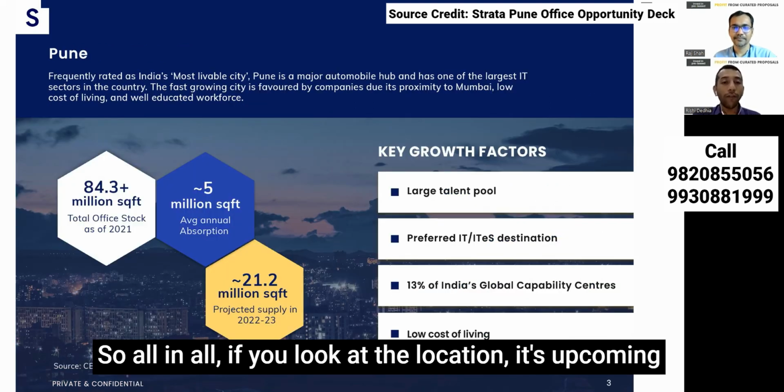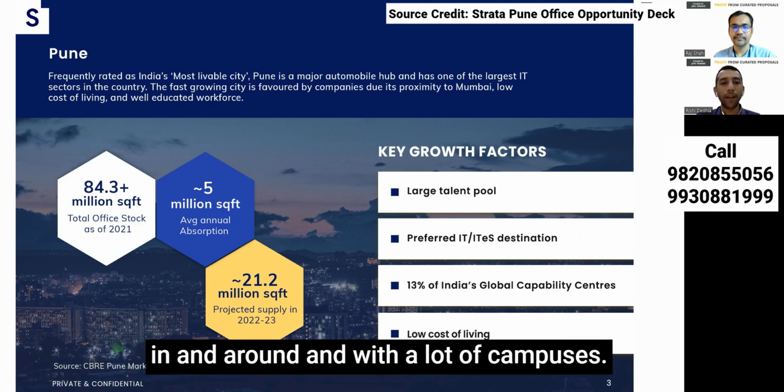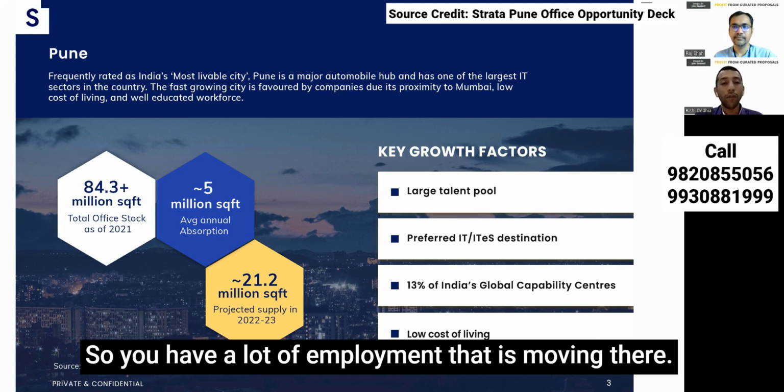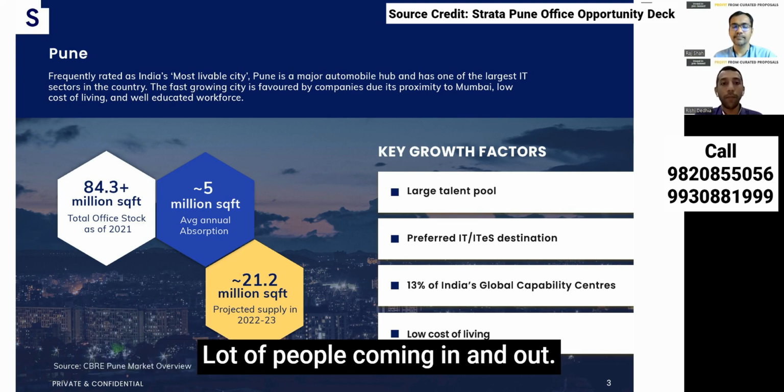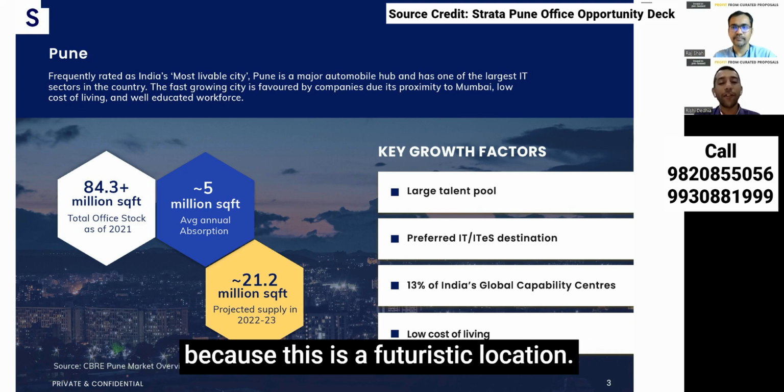So all in all, if we look at the location, it's an upcoming location with lots of development happening in and around, and with a lot of campuses. So you have a lot of employment, a lot of people coming in and out. So all in all, we put together 0.75 on 0.75 because this is a futuristic location.